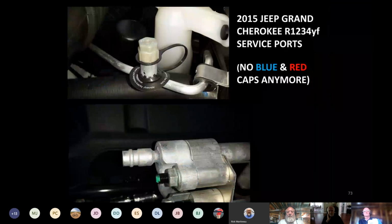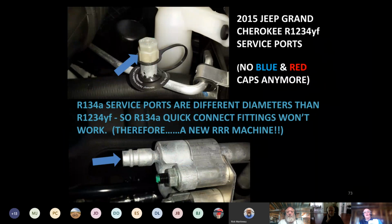This is the service ports for 1234yf. Most cars do not use the red and blue anymore. They are different diameters, so you really can't connect your 134A stuff to it. Therefore, you need a new machine.